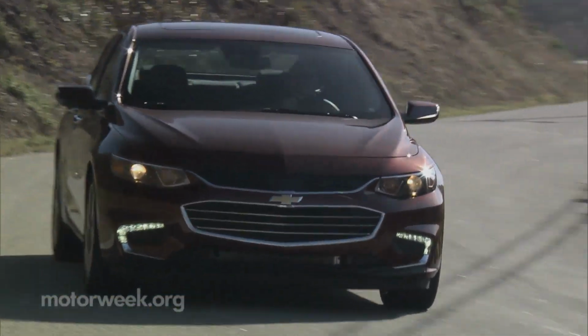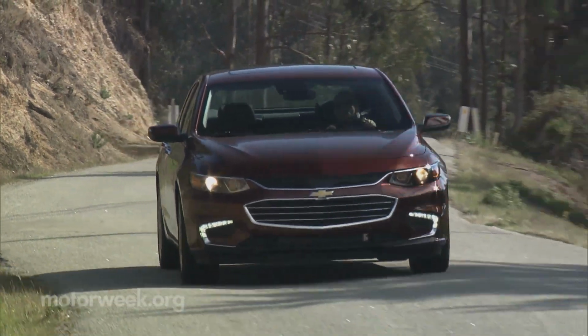While no car design is perfect, overall, this Malibu makeover has us very impressed.